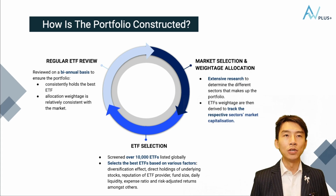Our team then screen over 10,000 available ETFs listed globally and select the best ETFs for your portfolio based on various criteria such as diversification effect and risk-adjusted returns, etc. The process doesn't stop here. Our portfolios are reviewed regularly to ensure that the underlying ETFs are consistently the best ETF available in the market, and the allocation weightage is relatively consistent with the market. Now, Jalissa will share more about why you should be investing through the pandemic turnaround portfolio.